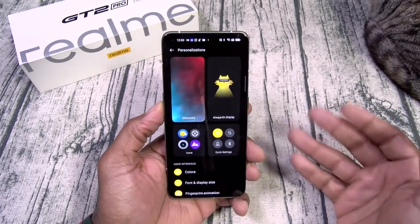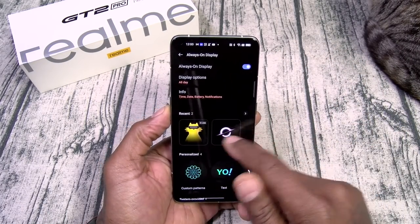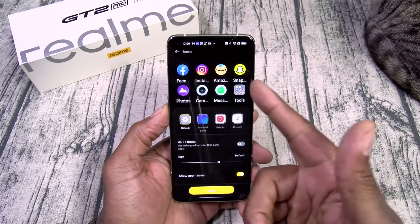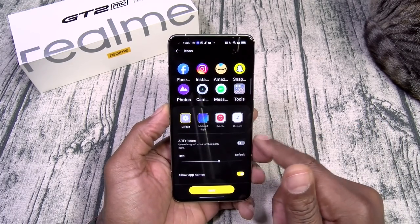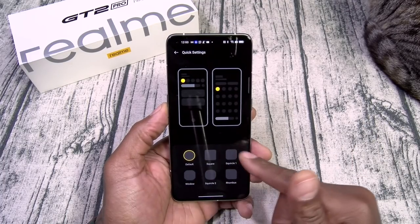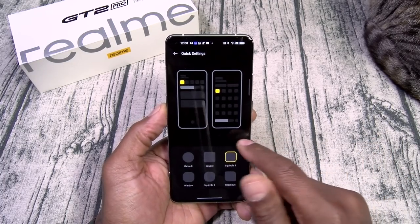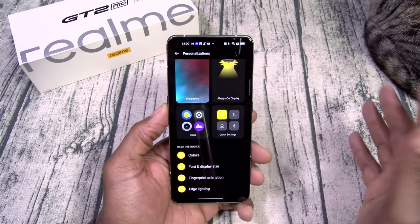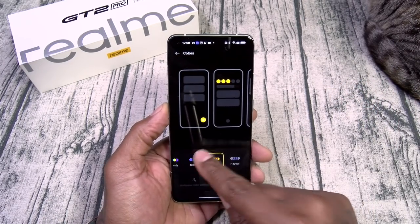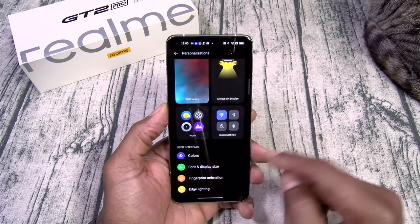But you got static or live wallpapers. Bunch of different always-on displays to choose from. Okay? You can change the icons, the shape. Okay? You got your quick settings. Okay? You can change them from square, squircle. Squircle? You know what a squircle is? That's a square and a circle. That's a squircle. That's what they call it. You can change the colors. Okay? Now, I don't know why I have it on this yellowish color. We'll leave it on that.